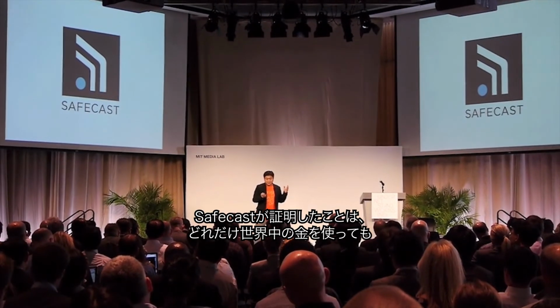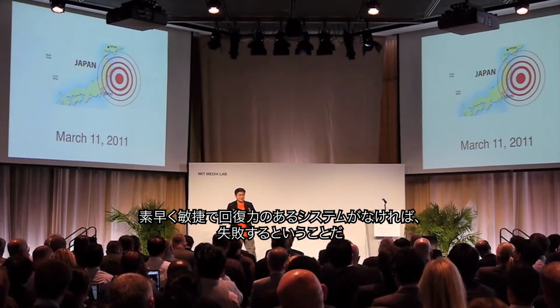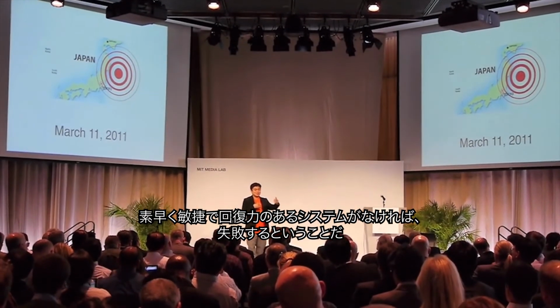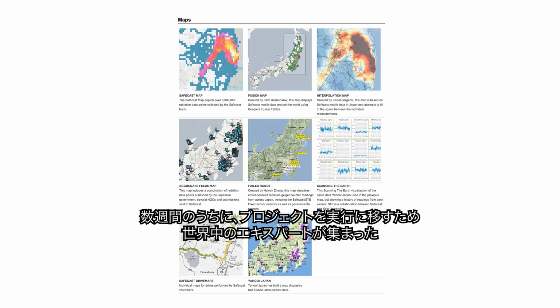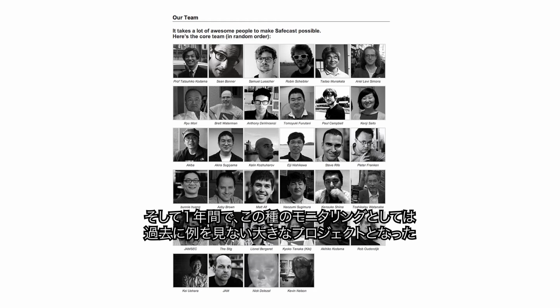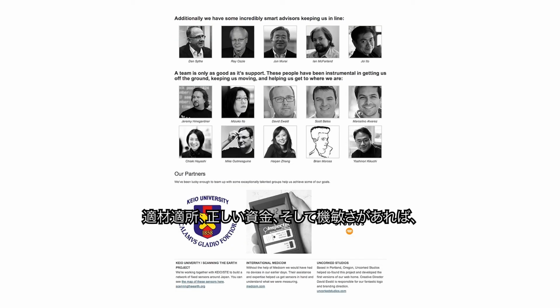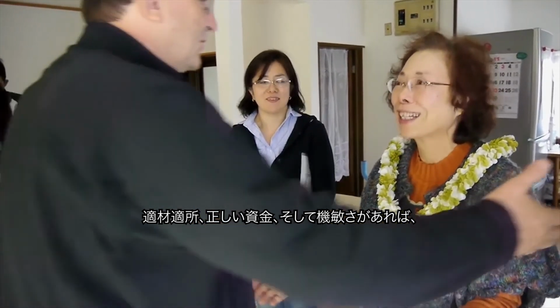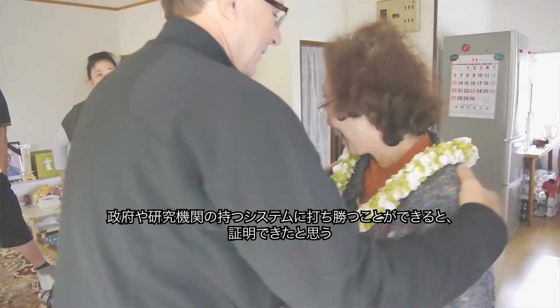So I think what Safecast proves is that all the preparation in the world, all the money in the world still fails if you don't have a rapid, agile, resilient system. Because of the internet, because of our agility, because of our openness, within weeks we had the world's experts together to do this, and within a year we're the biggest project that has ever existed in this kind of monitoring. And I think it really shows that with the right people and the right resources and agility, you can beat the pants off of any government pre-planning or institutional system.